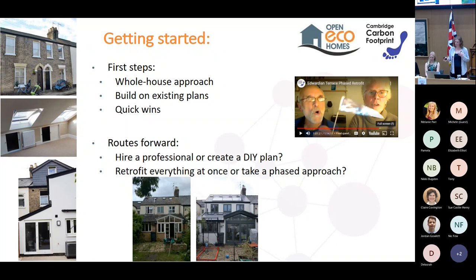You might also be looking at, am I going to do everything all at once? The two houses pictured, they went for everything at once. It took 6 months. They had to move out for a while. But there are pros to that. Things like you can reuse scaffolding for the various different measures. But if you can take a phased approach, that has its benefits as well.